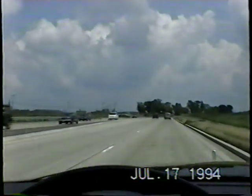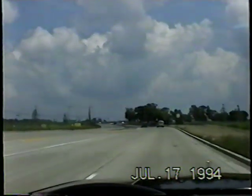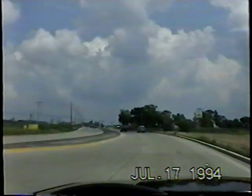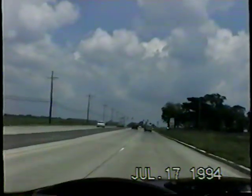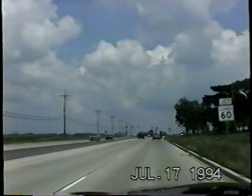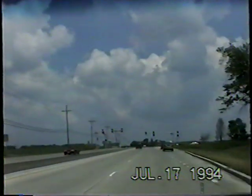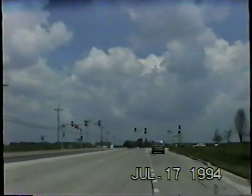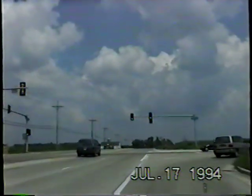You'll see this next traffic signal up here. That's 60 to the right. That's where 60 begins. Route 120, however, there's no longer a Y intersection here. Route 120 just continues straight through. I'm going to take a right on 60 here once, and turn around and head back towards McHenry.